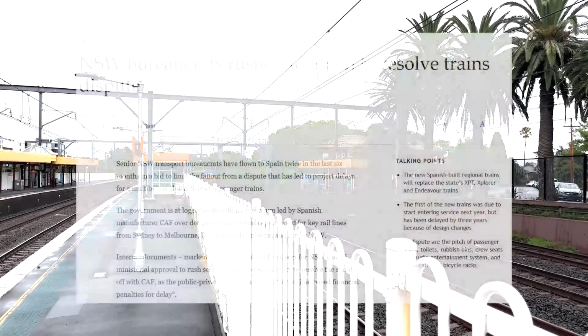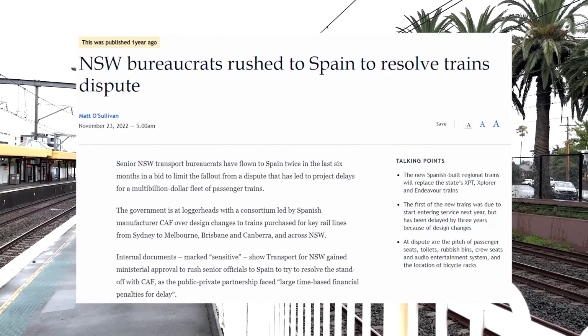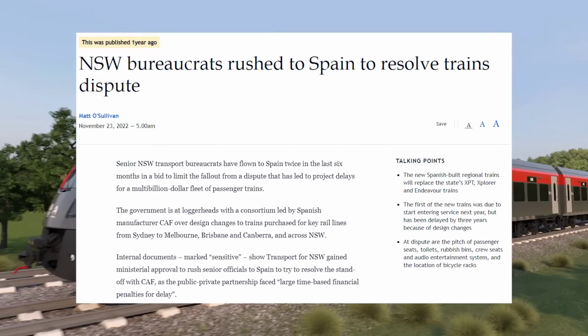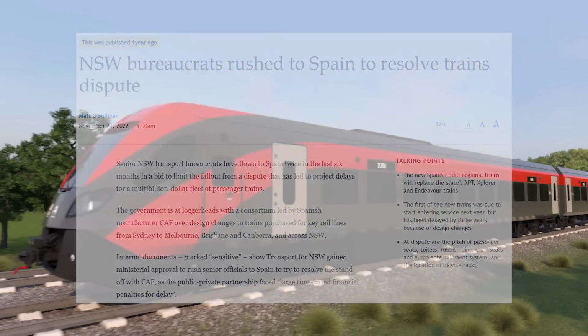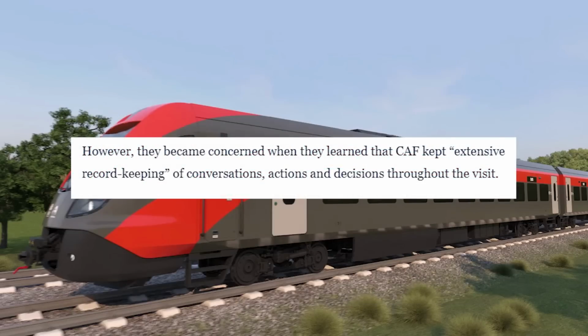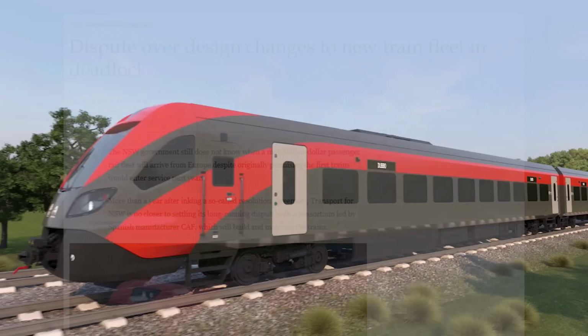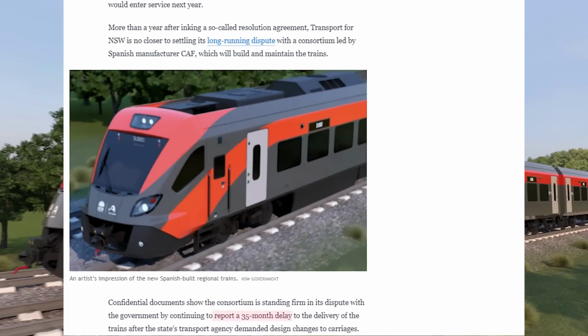In November of the same year, the SMH revealed that on 2 separate occasions, in 2022, transport officials were flown to Spain in an attempt to reduce the impacts of the significant design changes to the trains. Officials were concerned by CAF's extensive record keeping, with the department claiming CAF had authored modifications to the programme timetables. The next month, the delay was reported by the SMH to be 35 months, with the new entry to service falling sometime around 2026-27.